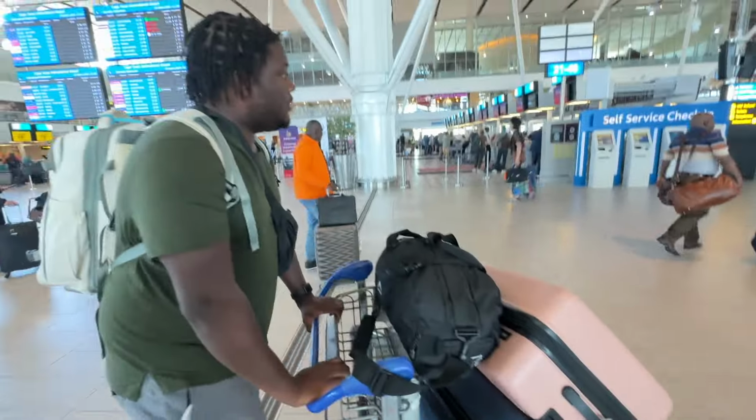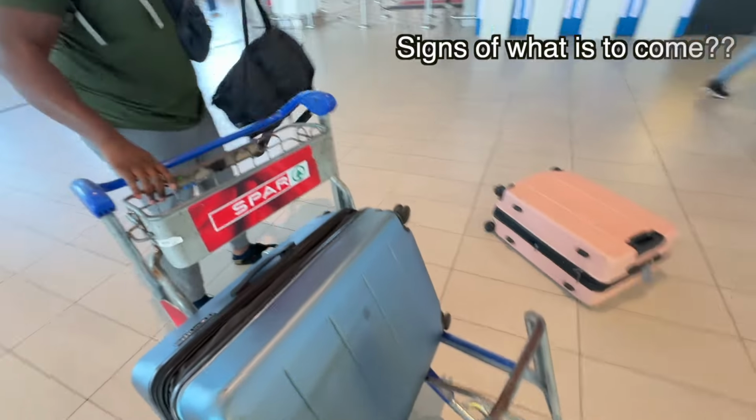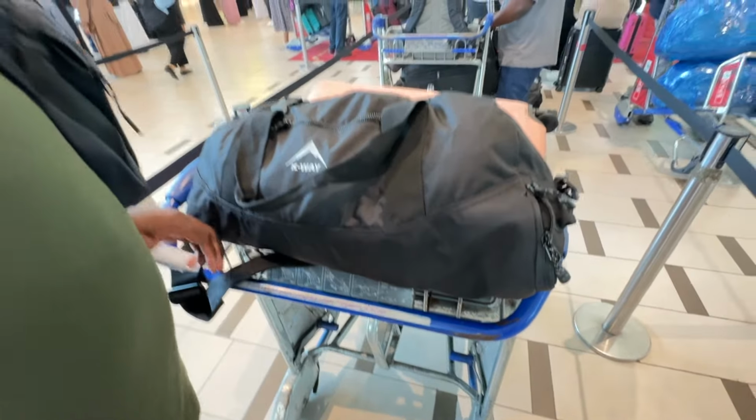We've never used one of these carts before. Here we are. Oh, I got that. That's probably why we don't use them. So we have this extra baggage with us now that is new.